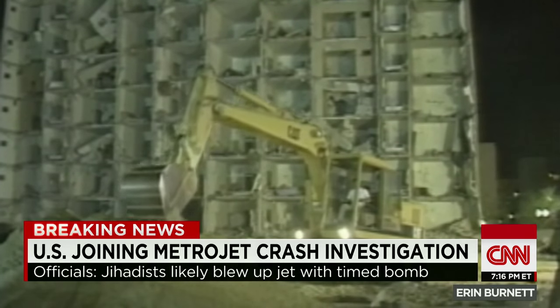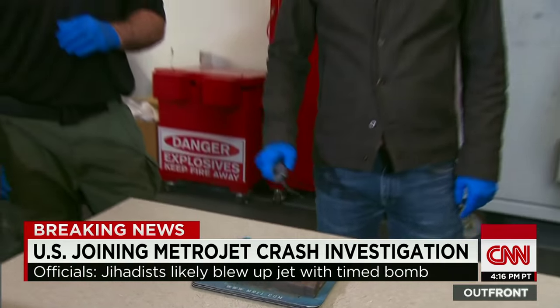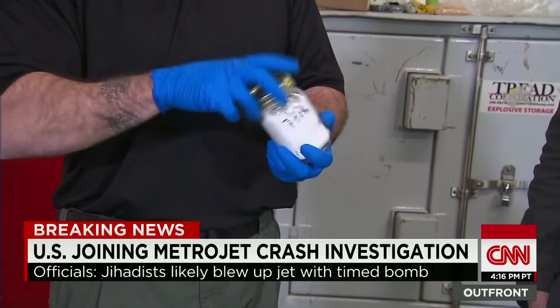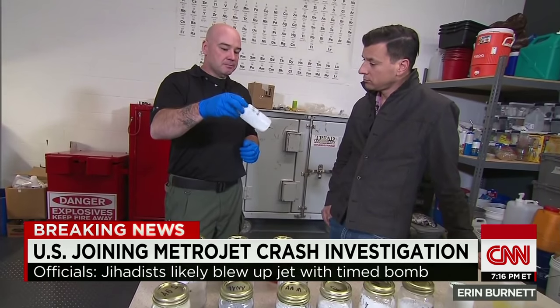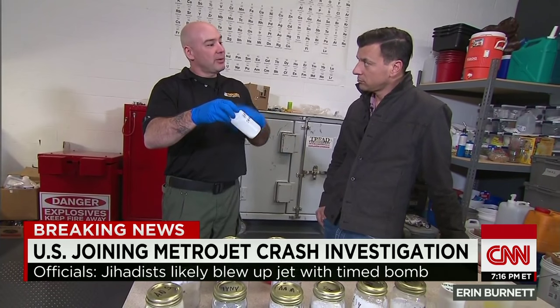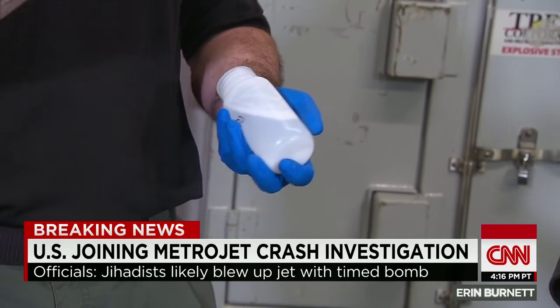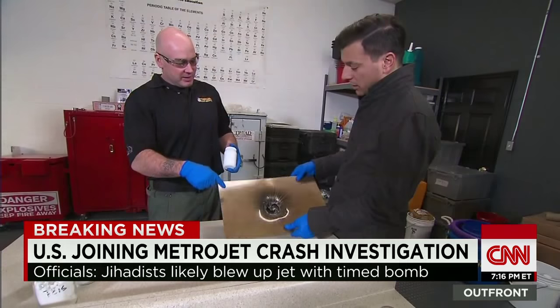And even if C4 isn't available, there are homemade alternatives. Peter Jones, COO of Tripwire Operations Groups, was an explosive specialist for the Department of Homeland Security. He's showing us a range of homemade explosives that can be made with off-the-shelf products, not as powerful as C4, but even a small amount could be devastating to a plane.